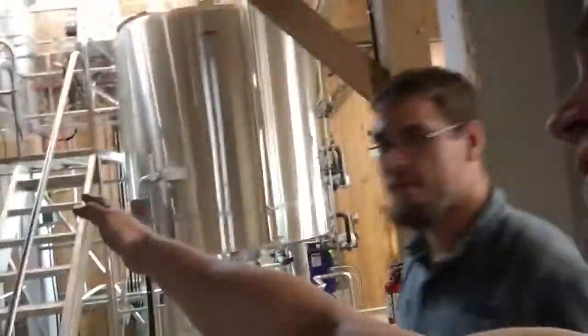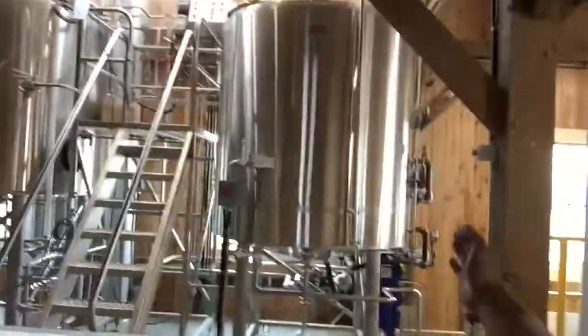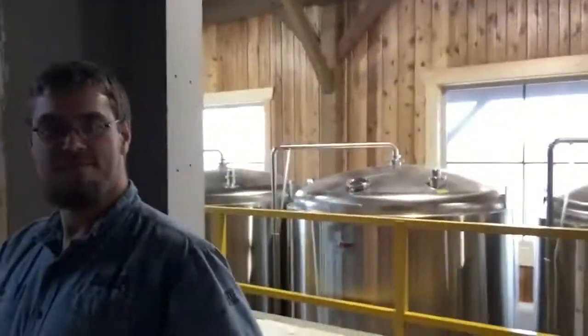Just to give you a quick rundown of all the equipment, here we have our fermenters. Over here is where the magic happens. Here's our mash tun and our kettle, and then over here we have our fermenters.